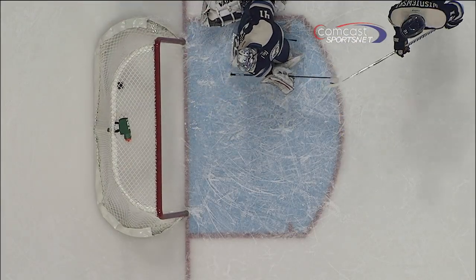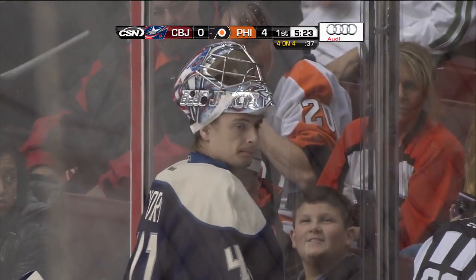And once again, look at Giroux's position. He gets away from the traffic. Nobody there. And that's a heck of a shot to boot when you can bang it off that far pipe, especially as a right-hand shot.